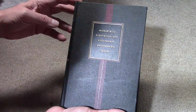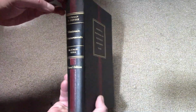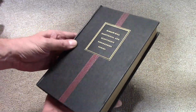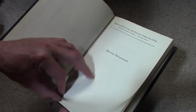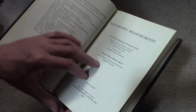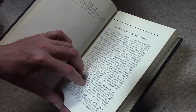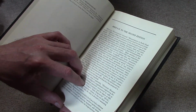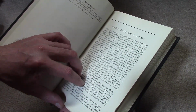McGraw-Hill Electrical and Electronic Engineering Series, Electronic Measurements. I'm going to guess this is going to be a little dry. Probably a lot of theory, a lot of formulas, maybe a lot of tables. Let's see, year 1952. It's a college text and a reference book for practicing engineers.